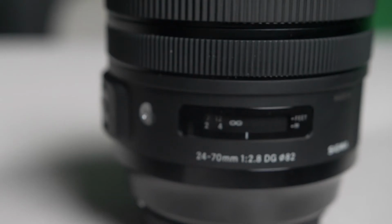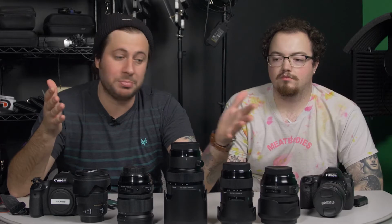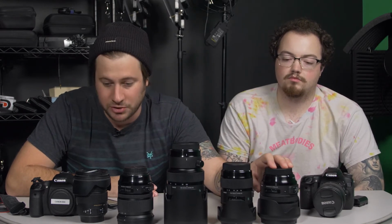This is a 24-70 f2.8. Beautiful image quality, gives you a wide focal range on it, so you have multiple uses for this lens. Highly recommend this. It's a great weapon to have in the arsenal.